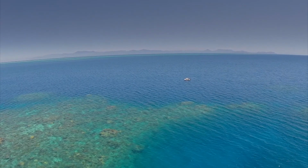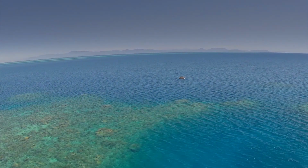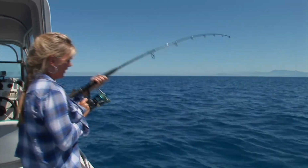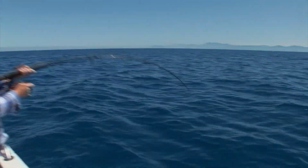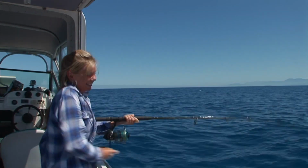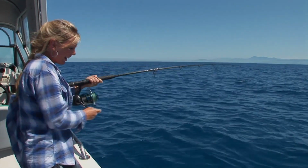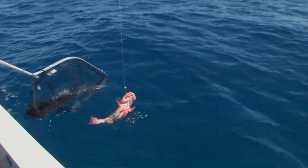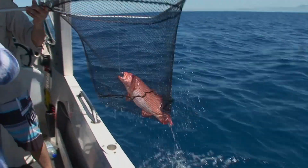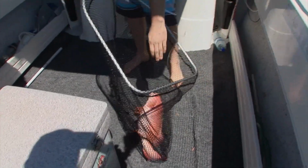Just keep it low. Sure. Down this way. It's one on the way down, always keep attention on the way down. There's Cairns fishing for you. Oh wow. Yeah. We'll get this one. Yeah, good. Woohoo! That's what you want.